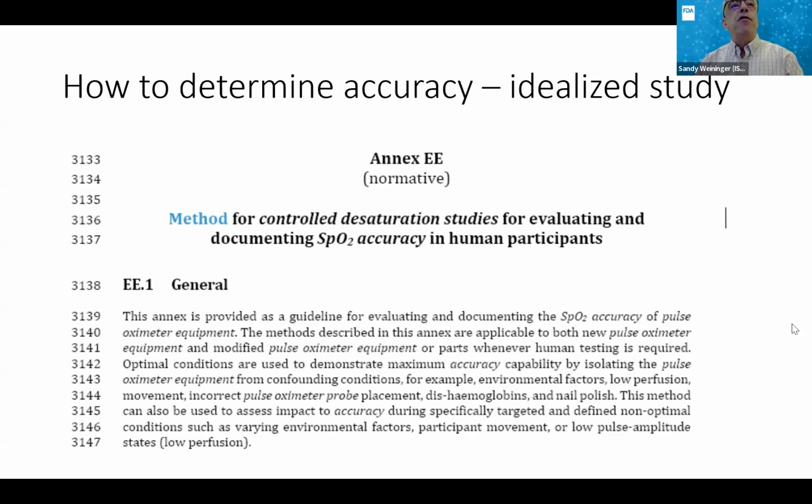As I mentioned before, the standard goes to great lengths to describe how to do the desaturation study. And it talks about inclusion and exclusion criteria, number of subjects, and how to conduct it, what it means to be a stable plateau. And we rely heavily on the UCSF folks as well as the Clinomar folks to come to consensus as to best practices.